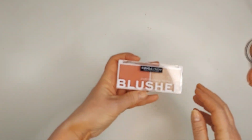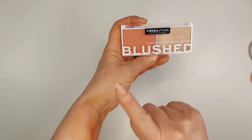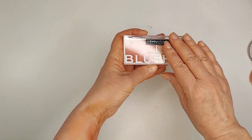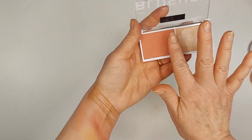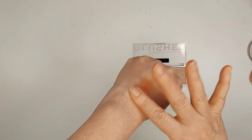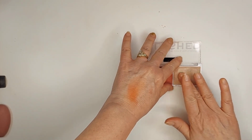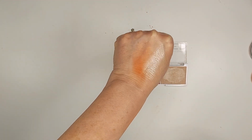And believe it or not, we're at the last blush. This is the Revolution, the Relove brand that's at Walmart. It's very, very affordable. It's a blush highlighter duo, and this is in Cute. It has the blush, let's just do it back here, which is a very bright melony kind of shade, and then the highlighter, which is also very pretty.